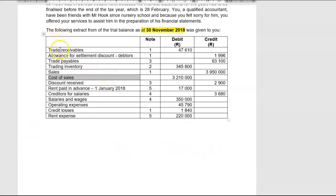If I quickly run through the names or the type of accounts that we have in our trial balance, here we see we have an allowance for settlement discount for debtors as well. So therefore, I cannot do debtors on its own. I can't only do trade receivables, which is the same thing as debtors. We also have to do the allowance for settlement discount. So that is the third account.